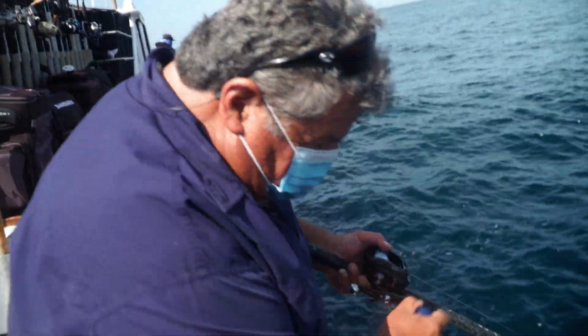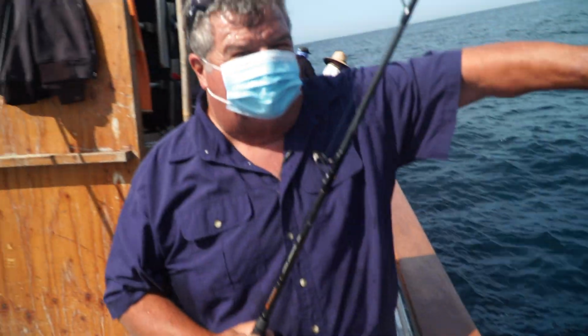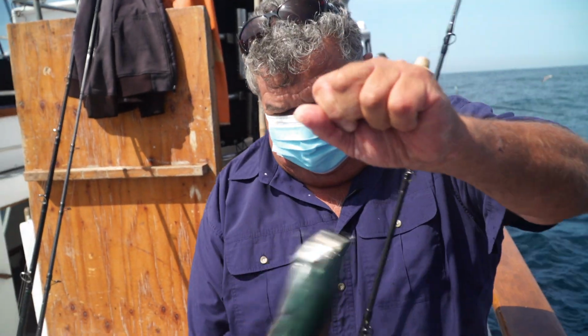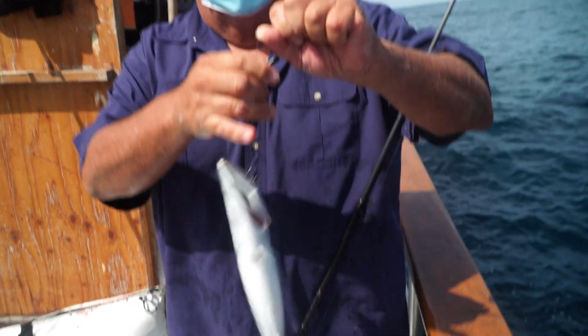I would catch one of the smallest bonitas of the day. There we go. Lots of bonita on the boat right now. This is one of the smaller ones. These things are delicious, but we're catching yellowtail, calico bass. Just great fishing today here on the Gale Force.